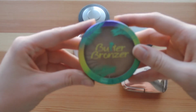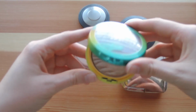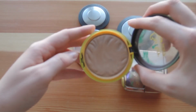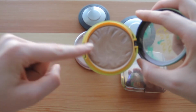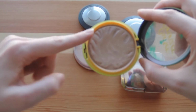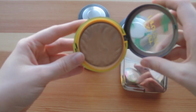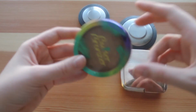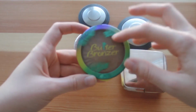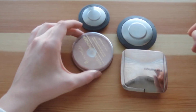Next, I have the Physicians Formula Butter Bronzer. This is my everyday bronzer of the moment, and I love it a lot. This is the best drugstore bronzer you're ever going to find. It smells like coconut, it blends beautifully, it feels like butter, and I just love it so much. I would highly recommend this. My packaging sucks, but you know what? I will deal with it. But I really love this and would definitely recommend checking it out. And I'm also keeping it, for sure.